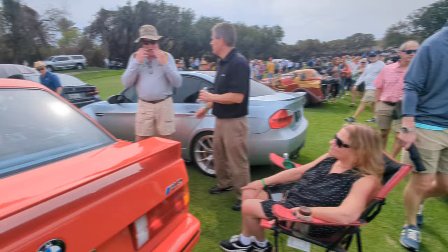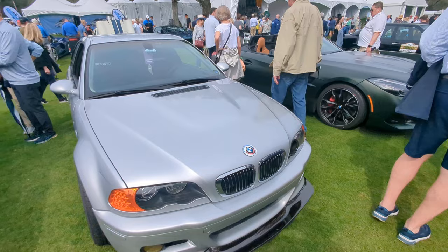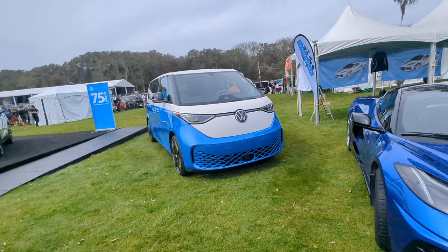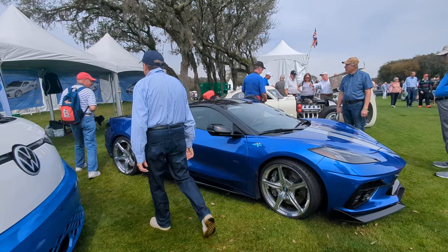Nice to see him. Okay, heading on down the line. Got to do it. Oh, look. I'm going to cut over here because I want to show you the Volkswagen ID Buzz. I have a separate video on it, but I may as well include it here, just a little quick video. This is the Volkswagen ID Buzz electric with the 75 years of Volkswagen display. And the Vette.